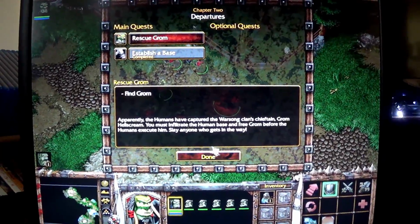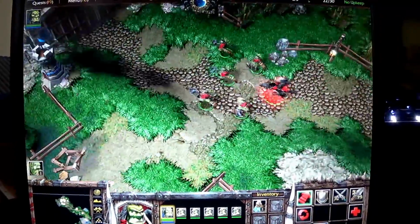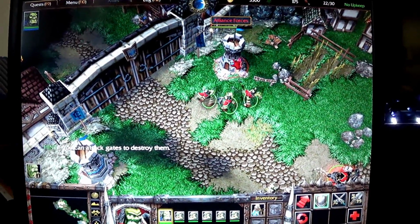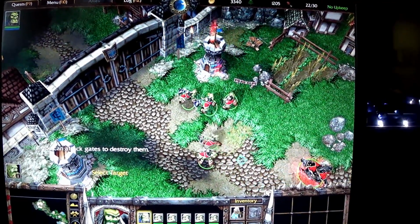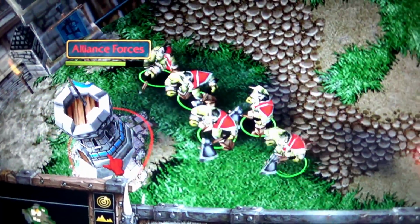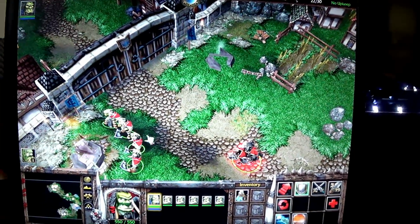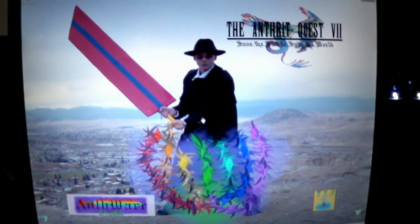Warcraft 3, one of my favorite games from back in the day. Love this game. It looks like it runs pretty good on here. Of course, it's a Pentium 4, so it should be able to handle it. Yeah, get that tower. You go, guys. Yeah, I better quit for now, otherwise I'll end up playing this all day long, which I probably will.